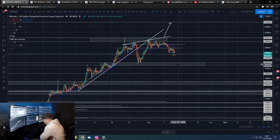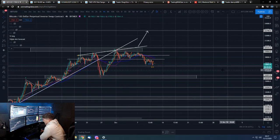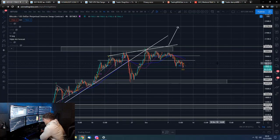If we come down and break 16,500 and stay below there, obviously on a daily closing basis, but yeah, we're far from that at the moment. But just to clarify that downside, because we do need to be aware of it.